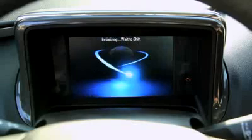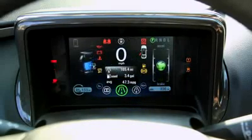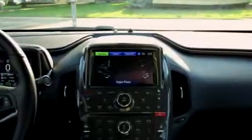Which means this is startup. I'm running. I wouldn't know that if it didn't make weird computer boot up noises. All right, we're off. This car is pretty much software on wheels. So what happens when you need a reboot? Do you push the OnStar button and say, hey, could you reboot my car?